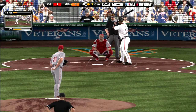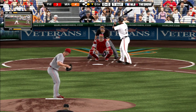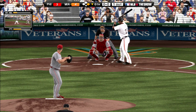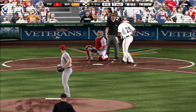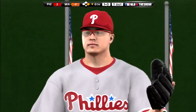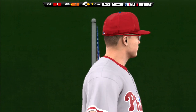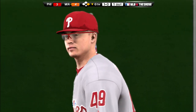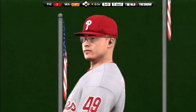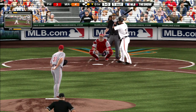Come on, Marlins! A look over to Stanton, and now the pitch. And this is low, ball 1. Runners on first with 1 down.